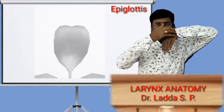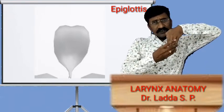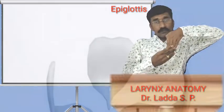This epiglottis has right and left margins. These right and left margins provide attachment to the aryepiglottic fold. What is the name of the fold? Aryepiglottic. Now ary stands for arytenoid cartilage and epiglottic for epiglottis. So the membrane which takes origin from the arytenoid ascends up and is attached to the epiglottis, on either side, at the right side and at the left side. So these are the aryepiglottic folds attached at the margin of the epiglottis.